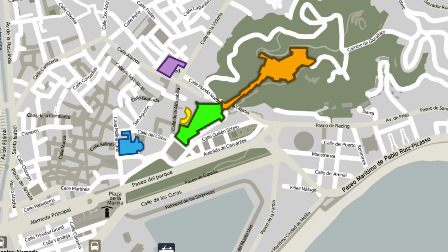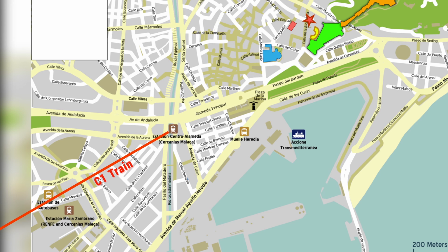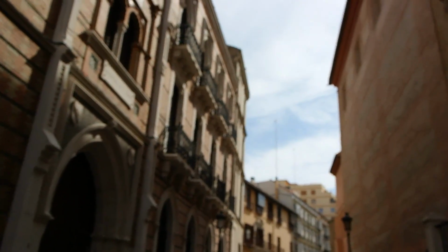Alright, let's talk logistics. I stayed by the major sites, and here's how I got there. From the airport, I took the C1 train from Terminal 3, and I got off at a stop called Malaga Centro Alameda. Then I took the C2 bus in the direction of Camino de Suarez. About 4 stops later, and bam, you're right in the heart of Malaga.